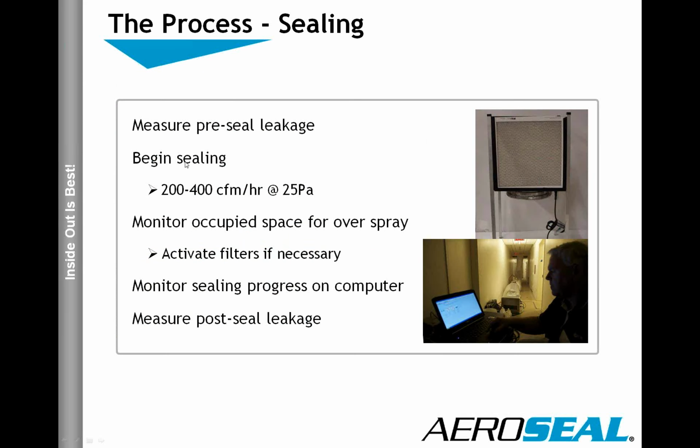Then we start the sealing process. We measure the pre-seal leakage. We begin the sealing. So what we have here is a technician at the computer screen, and others walking around the building or around the air distribution system that we are sealing at that time to ensure that everything maintains stability, so we don't blow out blocks or anything like that. And if we do, because it is so fine, you just put in portable scrubbers or grab a remediation fan at 3,500 CFM and you scrub it out, because it looks like whispers of smoke.